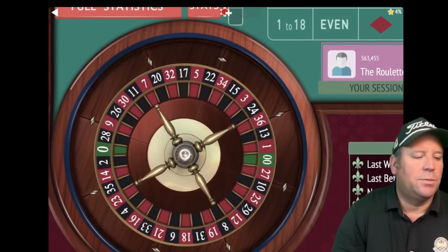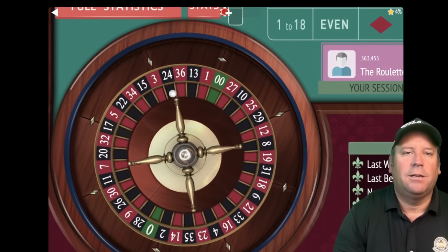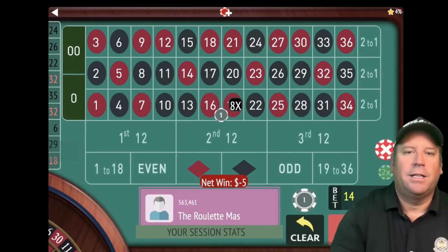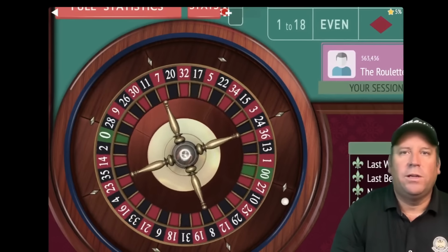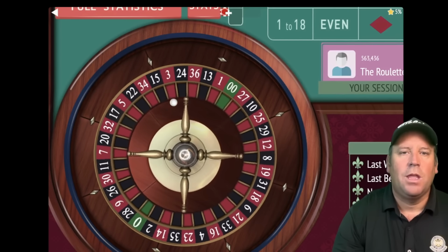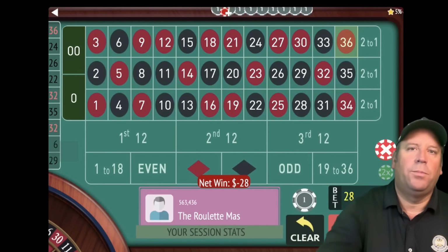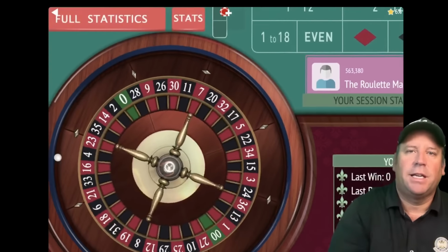And let's go ahead and spin. Here we go. And let's see what we get here. That's a 24 black. Okay, that's a partial loss, so we go up a unit. So we go from $1 to $2. And here we go. That's a 36 red. That's a total loss. That means we doubled the bet. So we go from 28 to 56, and let's spin.